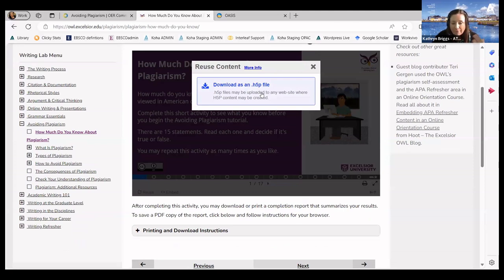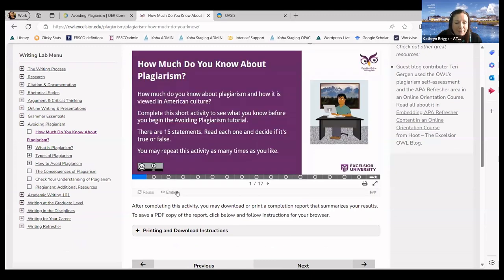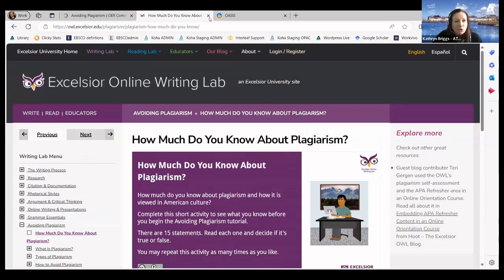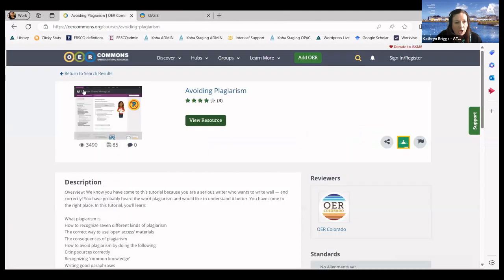and then you can edit and use that material if, you know, if it has the correct license that you can do that. And if not, you can just embed it, so it's exactly the same. So there are your options, okay? Or you can print it out here as well. So there's printing and downloading instructions there as well to help you, okay? So that's a quick look at OER Commons.